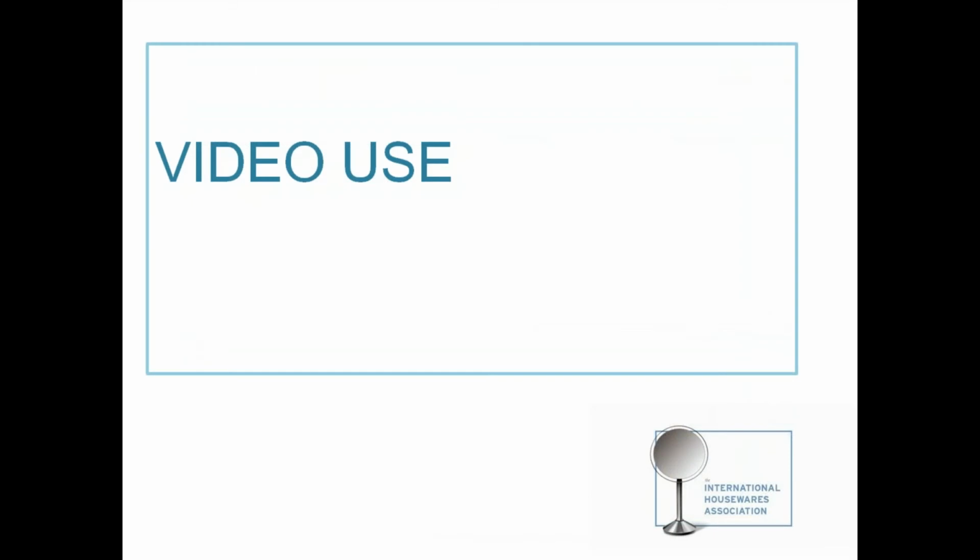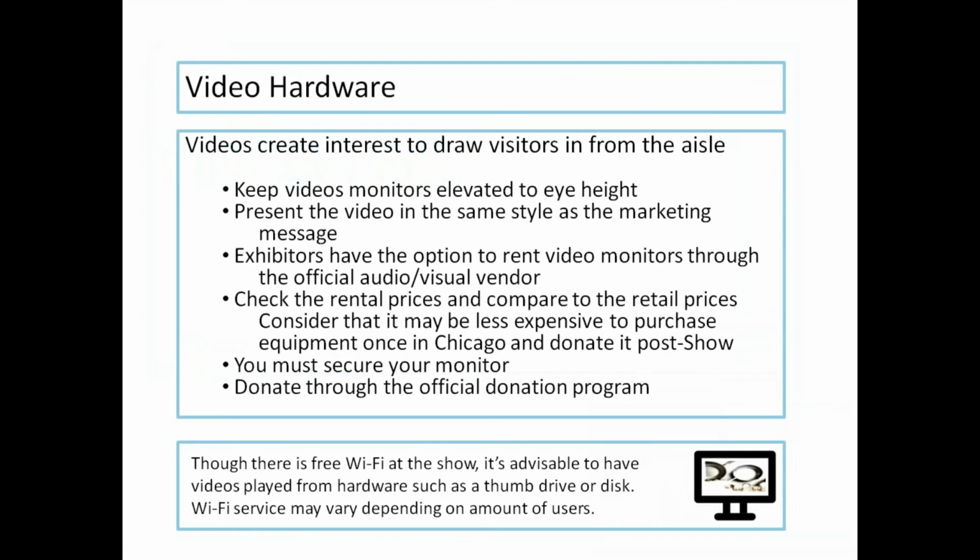So, video use. More and more I've been seeing uses of video in the trade show displays. Videos create interest to draw visitors in from the aisle. So keep the video monitors elevated to eye level. Present the video in the same style as the marketing message. Exhibitors have the option to rent video monitors through the official audiovisual vendor, and you can also check the rental prices and compare the retail prices before doing this.